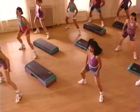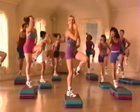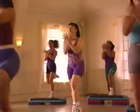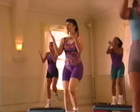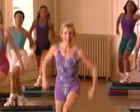All the steps can easily be performed on the floor without using the step. The group on the right side of the screen will be helping me demonstrate low impact versions, while the group on the left will show you high impact variations. My friend Jerry will be working at a modified level to give you some ideas about how to take the intensity down and increase your comfort. Remember to drink plenty of water before, during, and after our workout.